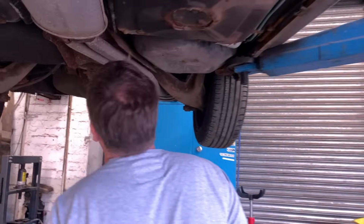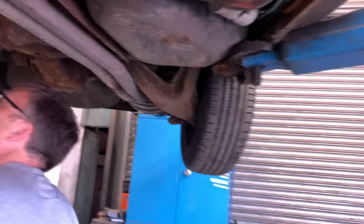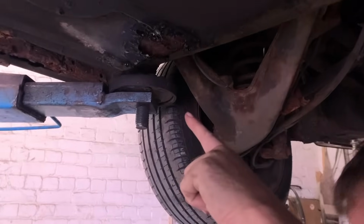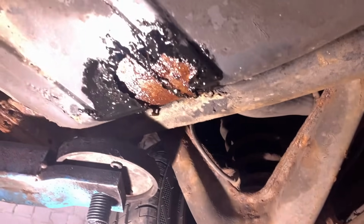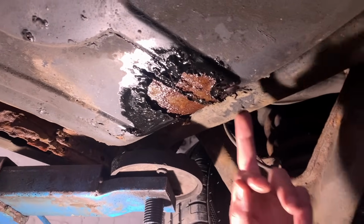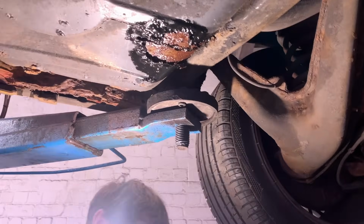Strong smell of fuel. Oh yeah, there's your fuel leak. I know, I can smell it. Oh shit, there you go. There's your fuel leak. Oh wow, well, it's coming down, isn't it? That's been like that for ages, hasn't it? Have you got a match and we'll just check where it's coming from?